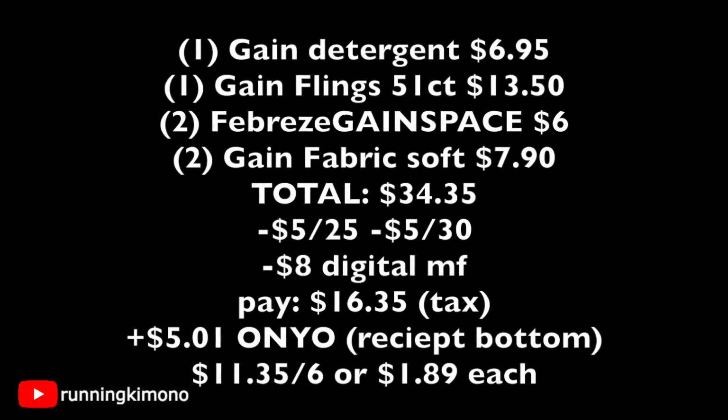Okay, so looking at the math for this one, this is the order of how we're doing it. 1 of the Gain detergents for $6.95, 1 Gain Fling, 51 count for $13.50, 2 Febreze with Gain Small Spaces at $3 each, that's $6, and then 2 of those fabric softeners at $3.95, well, that's $7.90. We have a total right here of $34.35.